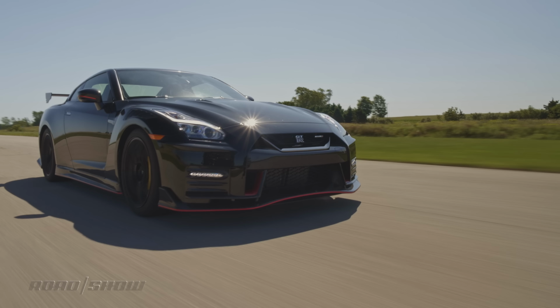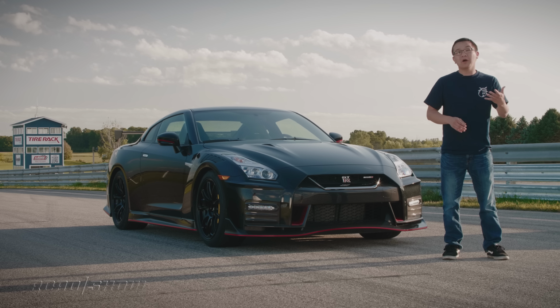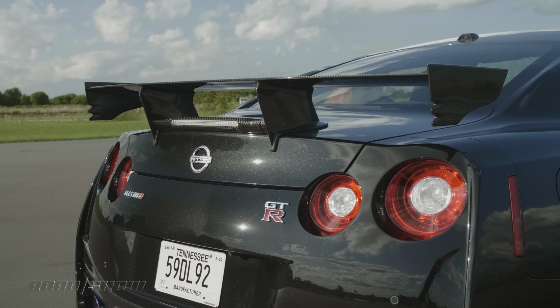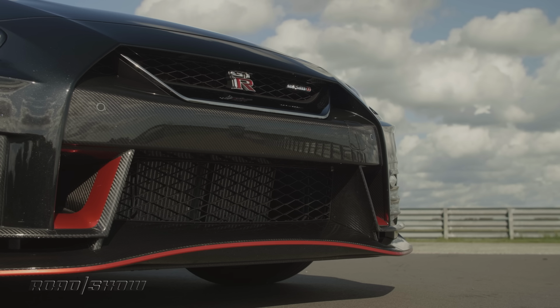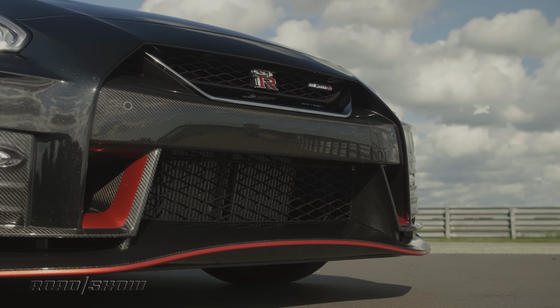So if you want to put the baddest Nissan GT-R to date in your garage, the Nismo is going to cost you $212,435 with destination. For that kind of money, you could get yourself into a lot of other performance cars, like say an Audi R8, McLaren 570S, or Porsche 911 GT3 RS. If it was my money, I'd have myself a Porsche.